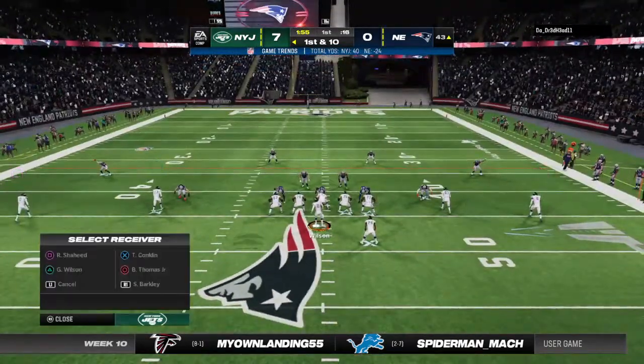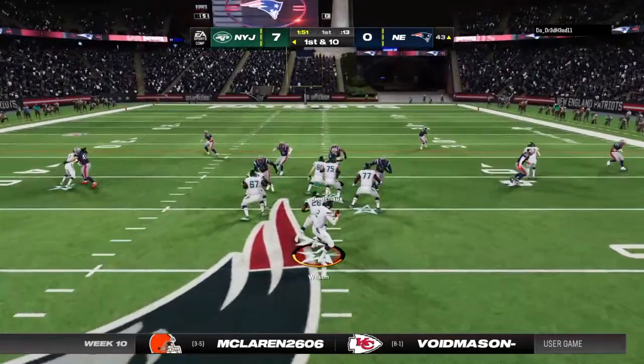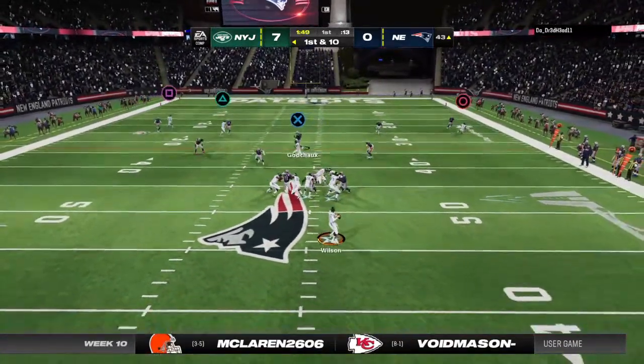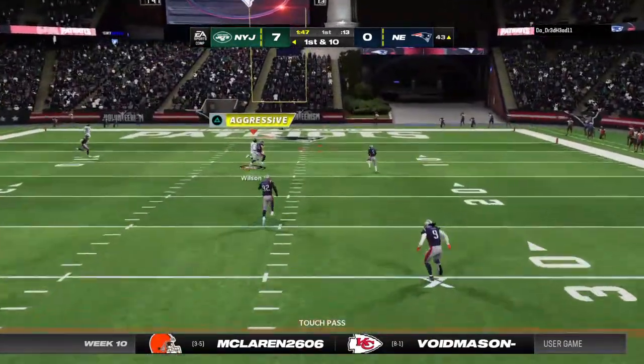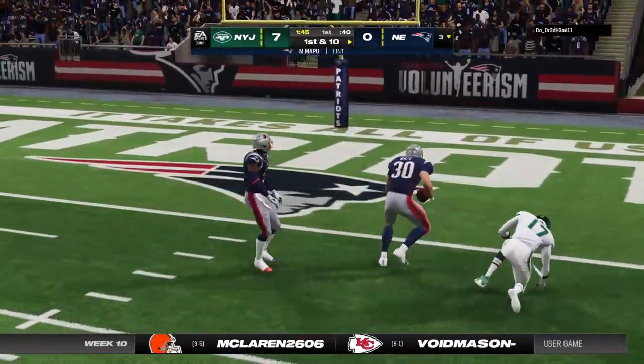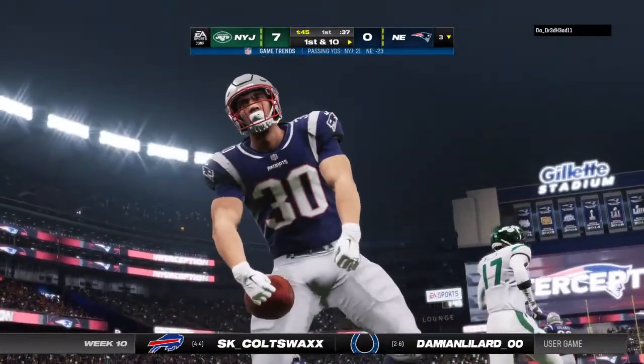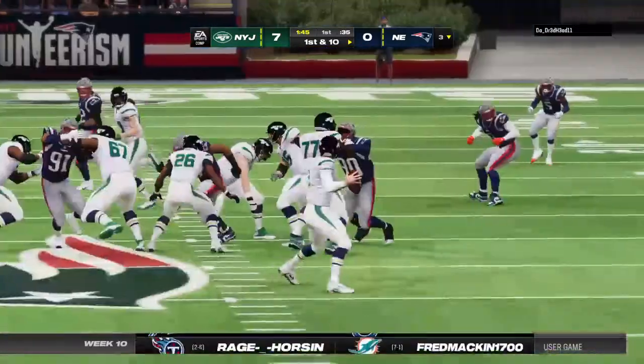26 Mike, 26 Mike. Stay with your man. 26 Mike, 26 They Mike. go play action with Wilson. He's going to launch this thing way downfield into a double team, and it's intercepted. It's Marte Mapu, and the Pats are going to take possession here at their own 3-yard line.